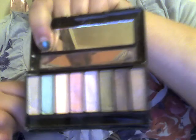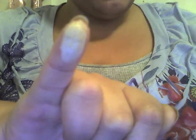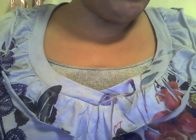I'm going to start right here with this color. Just going to get you a little swatch of that. I hope you can see that. Okay. It's a light champagne, gold undertones, shimmery, not sparkly, really pretty color.